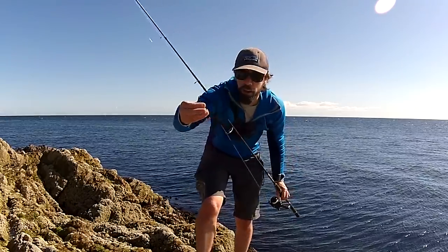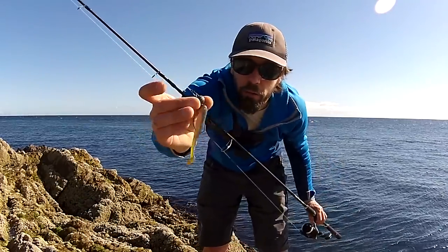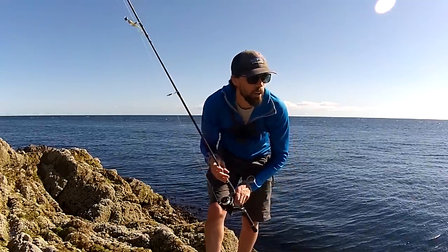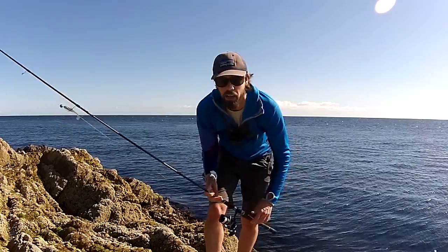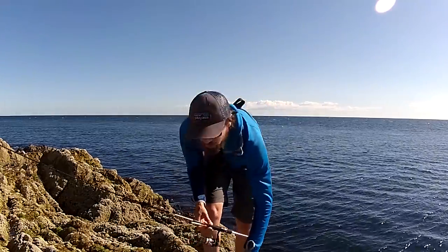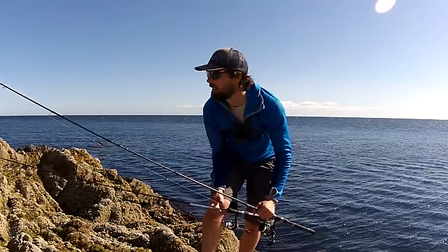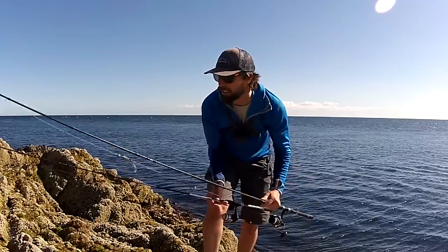Today I'm going to start with a 3.5 inch slider shad with a weedless hook and a 14 gram cheburashka. It's pretty breezy, but I know where the fish are, or where I've had them in the past, so hopefully this setup should do me. Because we're constrained by time here with an incoming tide, and as I say, time and tide wait for no man, so I'm going to get to it and get fishing, hopefully get one on the shore pretty shortly.